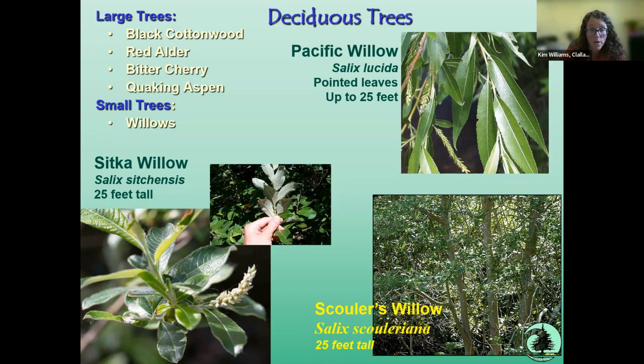We have the Pacific willow up in the top right. Pacific willow is easy to identify in that it has pointed lance-shaped leaves. And so all these willows are great trees, excellent bird trees, excellent caterpillar trees, and they get up to about 25 feet tall. Everybody needs a couple willows.